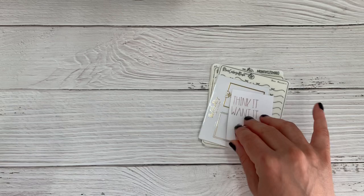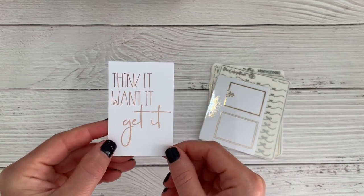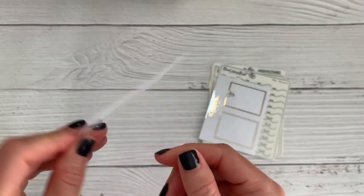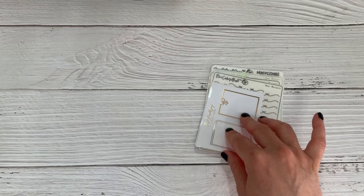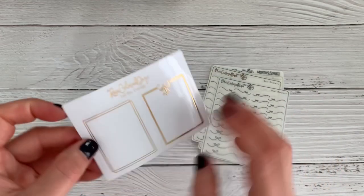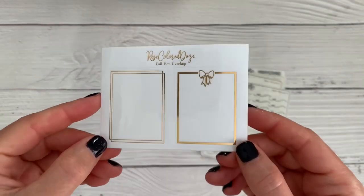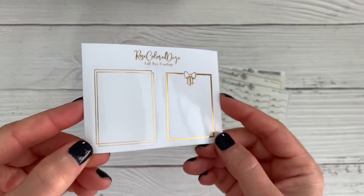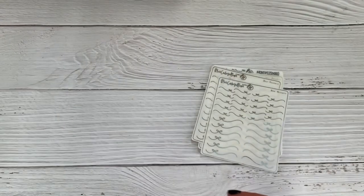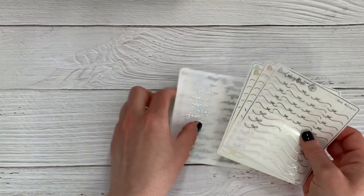It also came with her business card, which on one side says think it, want it, get it in rose gold, and on the other side has all of her information. And then this other little freebie, it is two full box overlays in gold, one with the double line and one with their signature bow. So I did not order a lot, but I am actually very excited for what I did get.